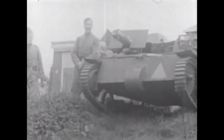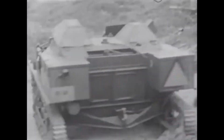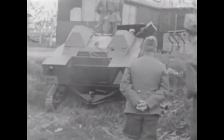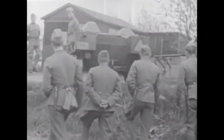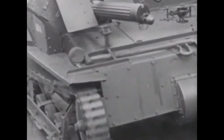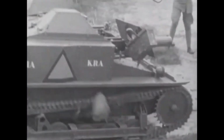A total of 25 specimens were purchased in two lots, the first of 4 and the second of 21 specimens. 12 of them were assembled by the OTO. Let's go to technically analyze the tankette. The CV33 was a small and light tankette, 2.5 meters long, 1.70 meters wide, 1.28 meters high and 1.70 tons heavy.